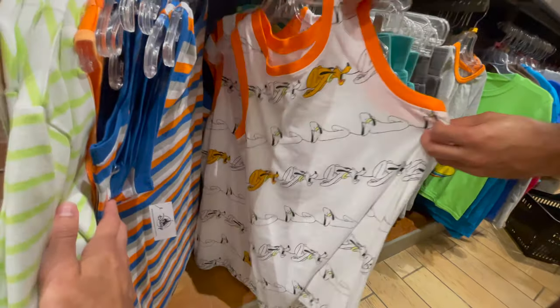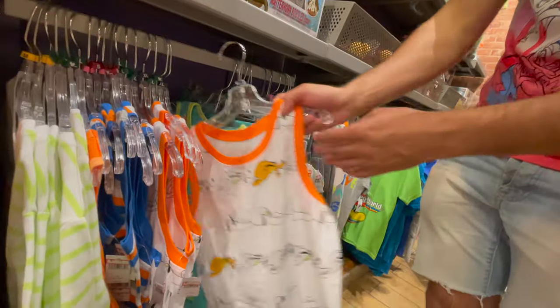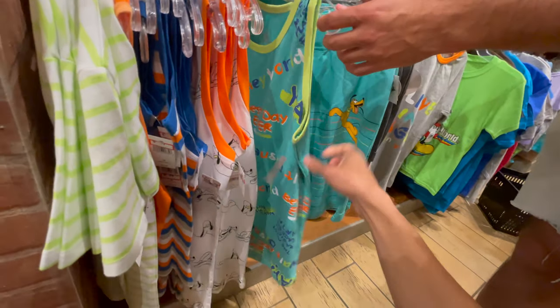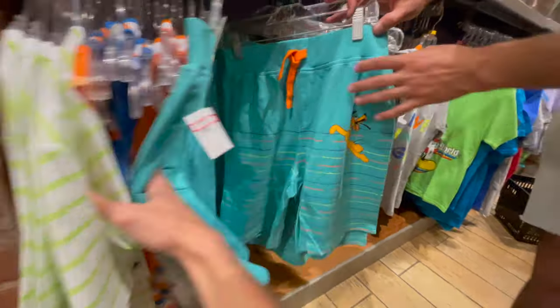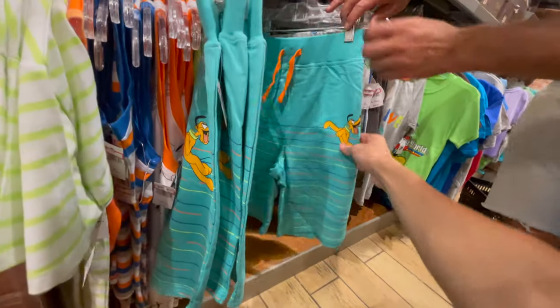This is $7.99. It's an XL youth, but I find that even if it's a youth, sometimes the neck is good, but the shoulders and the neck are not. Yeah, the neck is usually really tiny. Best day ever at Walt Disney World. That's us. These are really cute too. $7.99. The shorts I do a little better with, like with the kid sizes. It's like a large.